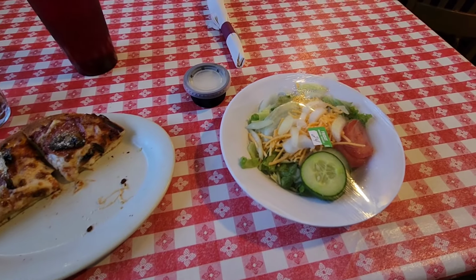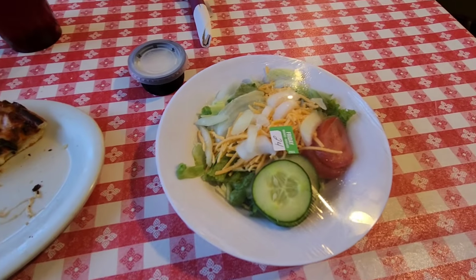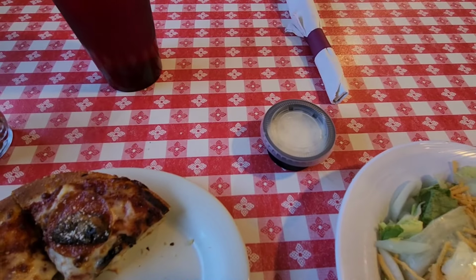So the salads are pre-made, which I can understand after COVID and stuff. So they're wrapped up nice and secure. And then you got your salad dressings. They have blue cheese and it might be ranch and Thousand Island.